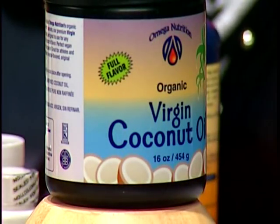Coconut oil, that's big nowadays. Well, Dr. Bob, coconut oil is really very critical for long-term health. It's a great source of oil. Lauric acid, you can use it in replacement of butter. You can also fry with the coconut oil.